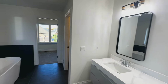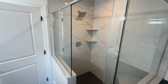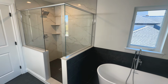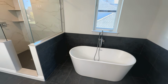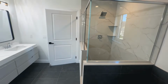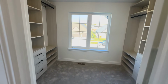And then we got our soaker tub. Stand-up shower. Just feel like it's a must in 2025 and above, those 2020 builds and up. I mean, it's almost kind of a normal thing to have a tub and a shower. You know, people like that. And I think once you give them the option, they don't really want to settle for anything less.